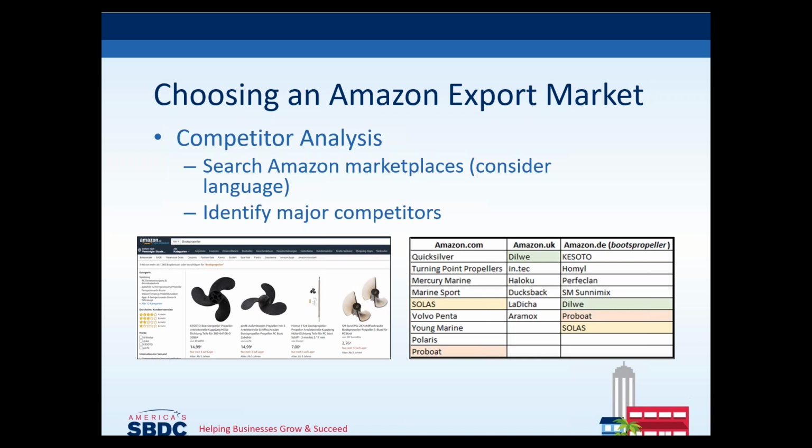So once you know who your major competitors are, you can dig a little deeper by seeing if they are competing on other e-commerce sites, and you can review their online presence via their website to glean additional information about their market position and their export strategy. You may even be able to find other leads, such as trade shows or trade associations, that would be a good fit for you. And you're certainly going to be able to get a good sense of whether the Amazon marketplace that you're looking at is highly competitive, if it's crowded, or if you think that there's enough space for you and your product.